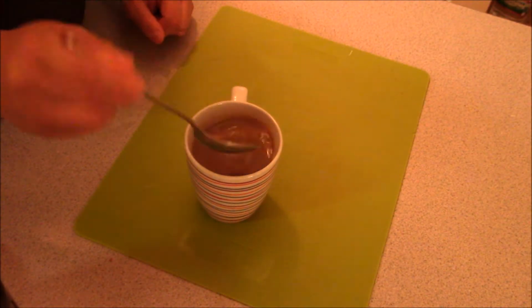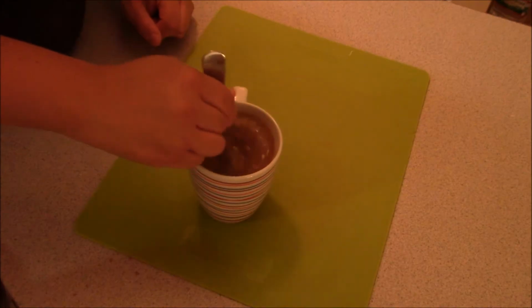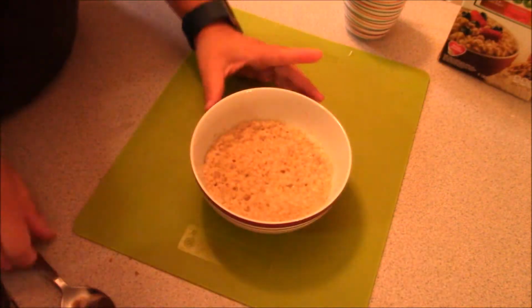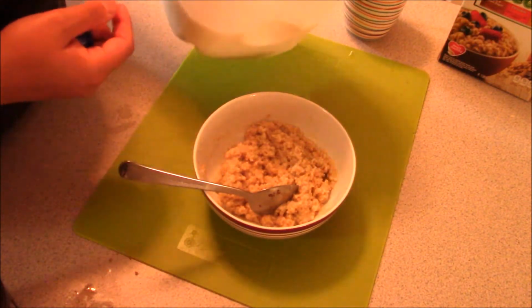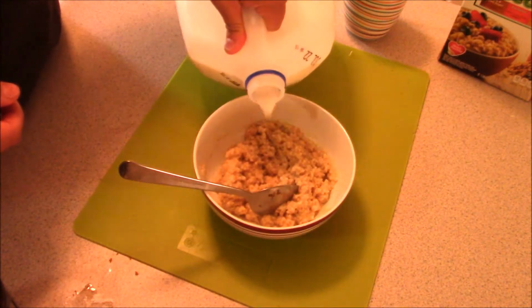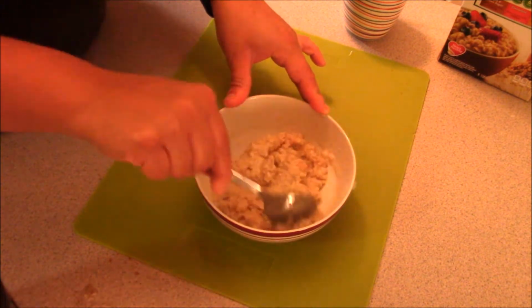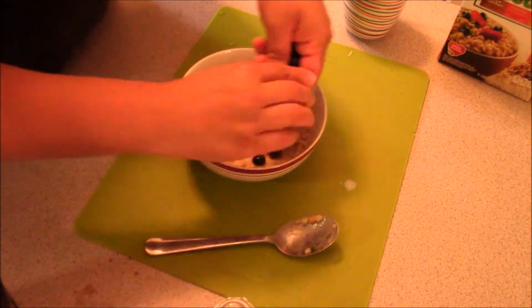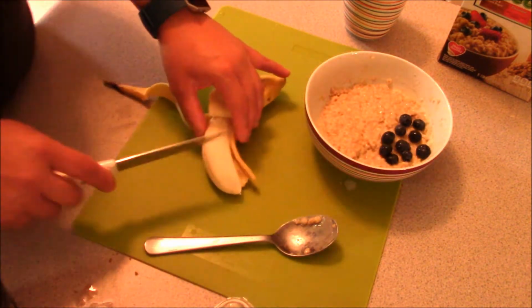Today I have a what I eat in a day type video, and I first start off with my coffee in the morning. This is around 7 a.m. that I start my coffee, and I just add some brown sugar to it. And then I make some instant oatmeal. Once the instant oatmeal is cooked, I add a little bit of non-fat milk, just to give it a little bit more creaminess. And this oatmeal that I use is a weight control type oatmeal, so it's high in protein and fiber, but less in calories.